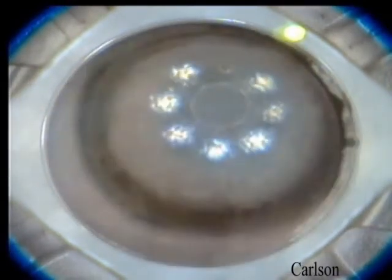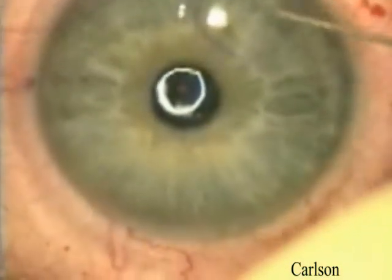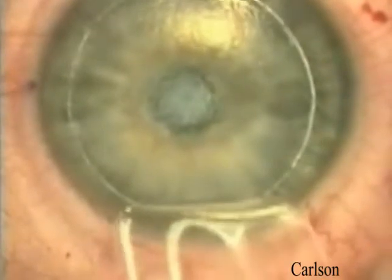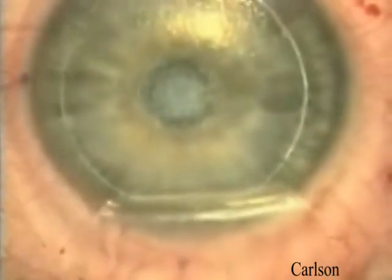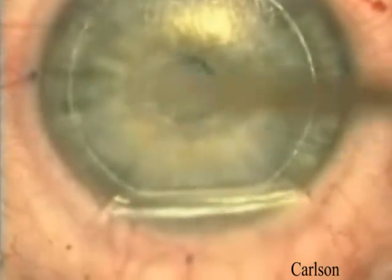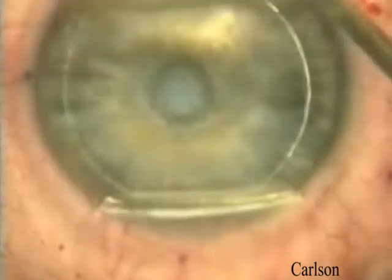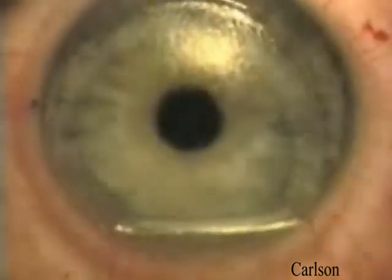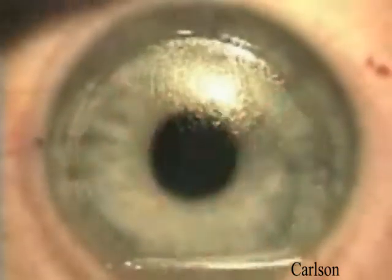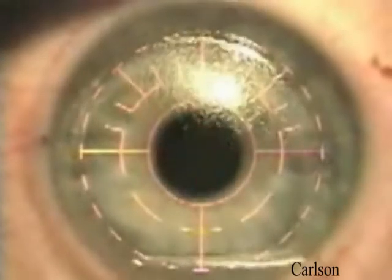Once the flap is created, the patient is then moved to the excimer laser, where the flap is gently lifted, exposing the bed. You can see that the surface is smooth, it's dry. The patient at this point is instructed to look at a flashing light. The reticle will come on shortly, and that has to do with positioning the laser as well as the tracking of the patient.